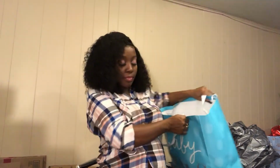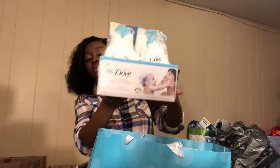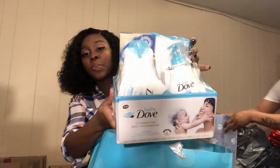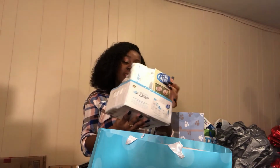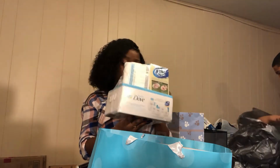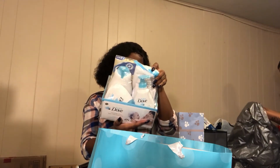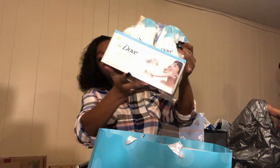Ooh, that was heavy. And next, this is on my registry, I got some Baby Dove. I was really hoping to get this because this is the product I want to try out. Hopefully the skin likes it. It has body wash, lotion, shampoo, wipes, a bar of soap, and Q-tips.